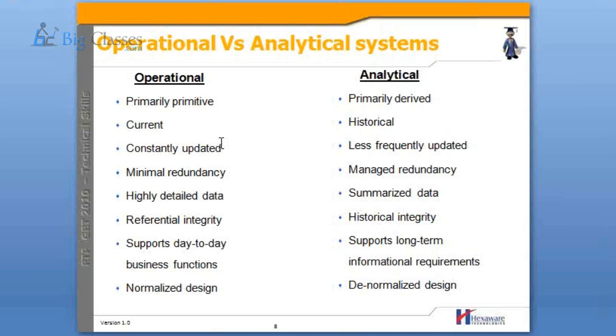And when you talk about operational systems, any idea what is a relational database management system? Any idea how it is modeled? So when you talk about a relational database management system, RDBMS, there you actually do normalization where you're trying to reduce redundancy. But when you talk about analytical systems, it's a dimensional model.